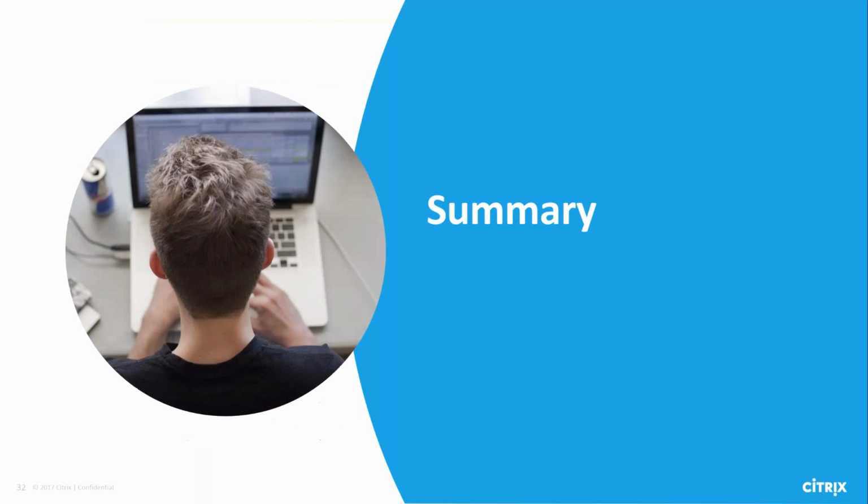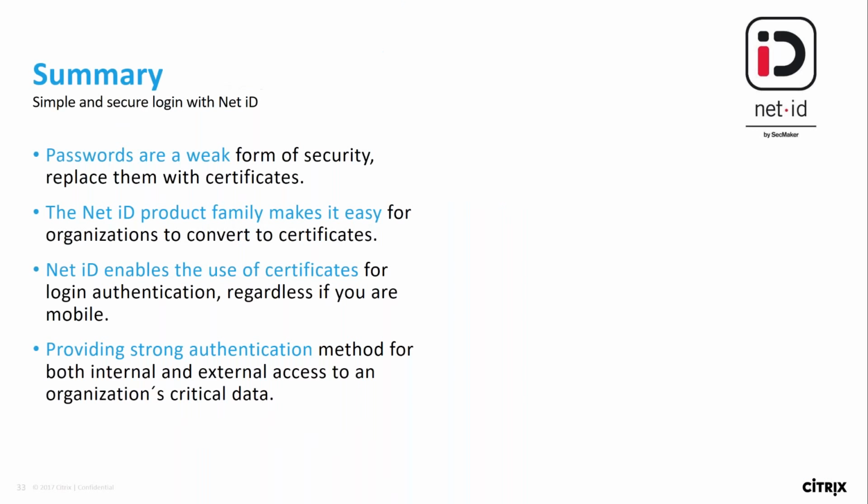So, a small summary. Passwords are a weak form of security. We think that you should replace them with certificates. The NetID product family will make it much easier for organizations to convert from username and passwords to certificates. NetID enables the use of certificates for login authentication, regardless of whether you are on a mobile device. So we provide you with strong authentication methods, both for internal and external access.